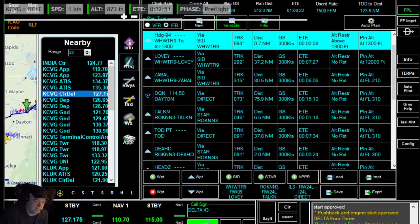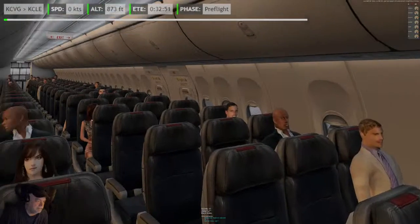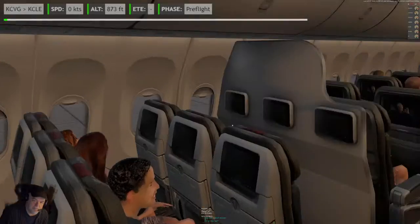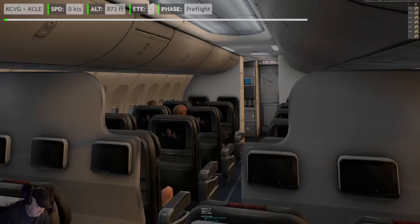It's unlikely, but if cabin pressure changes, the panels above your seat will open, revealing oxygen masks. If this happens, pull your mask towards you until the tube is fully extended.